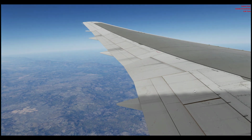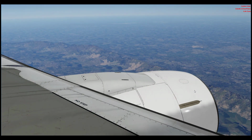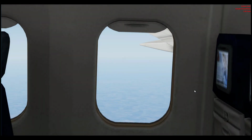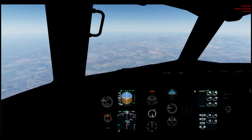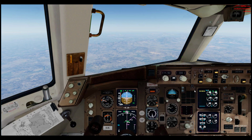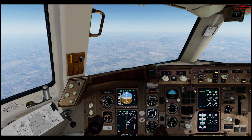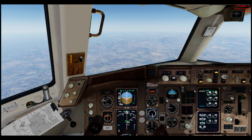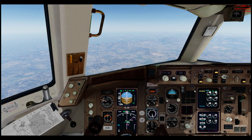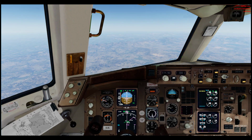Don't ask me why, but I kind of like the 767 without the airfoils on the end, but that's just me. Alright, I'll bring you back in a moment.